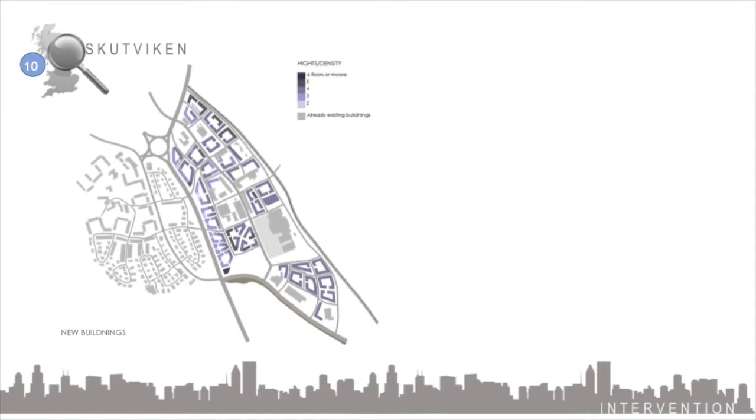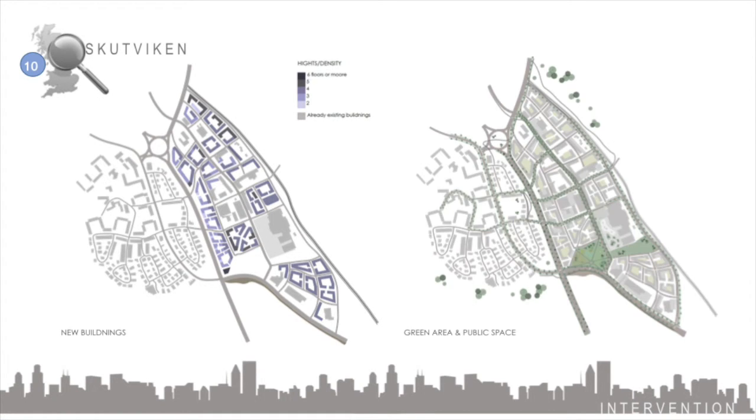Here you can see the new buildings and their heights of about 2 to 6 floors. The area now has a more structured grid with smaller blocks and is planned on a more human scale. We have added green spaces and created alleys along the roads. The green fingers will connect the new and the old residential areas. The buildings have private or semi-private courtyards that can be used for urban gardens.